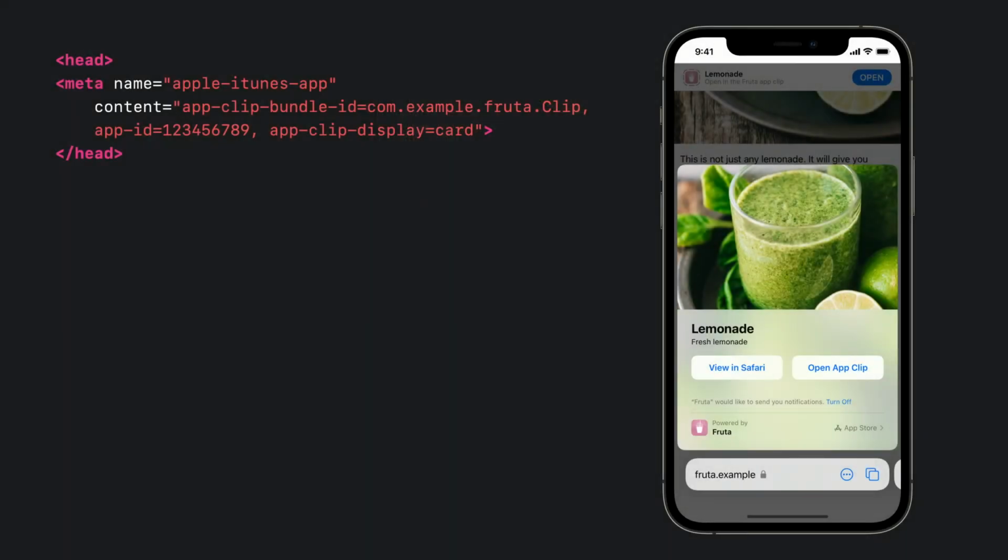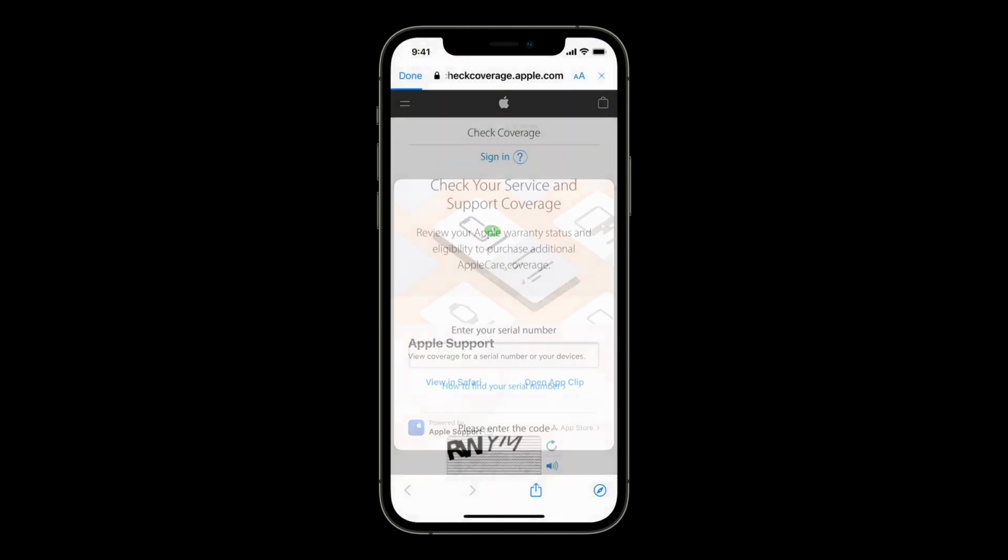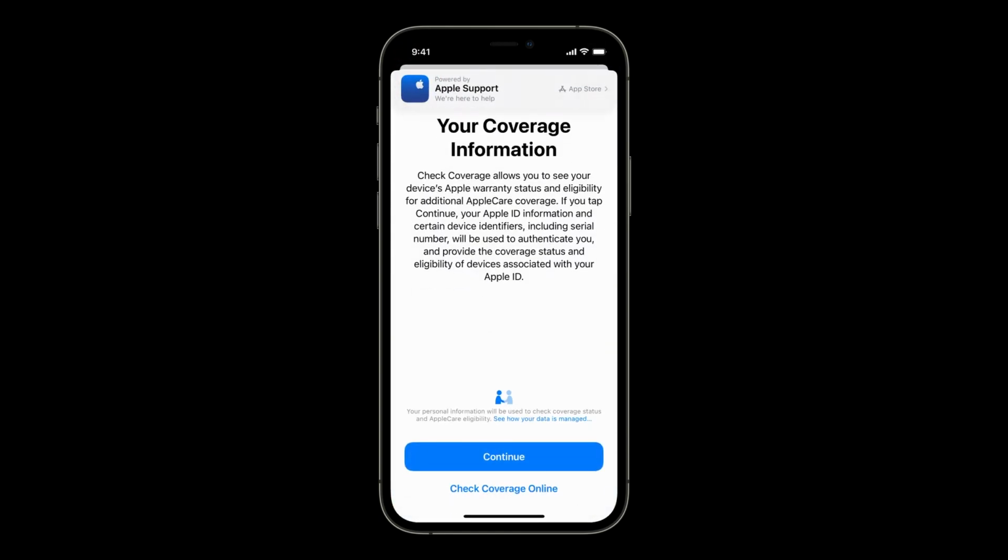To opt in card mode, you just need to add app clip display key to the meta tag and set it to card. The card mode works great if you like to promote your app clip in the web page. For apps using Safari View Controller to render web content, like Twitter, it can show the card as a part of the app's UI. Now, user can launch the app clip directly from the app. This is the app clip card in Safari and the Safari View Controller.